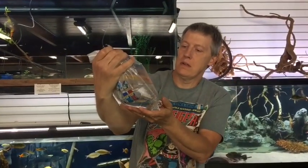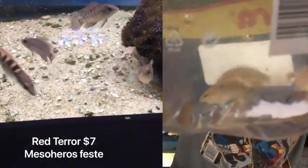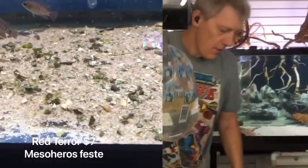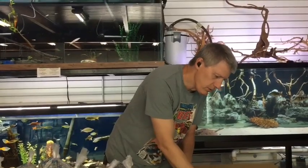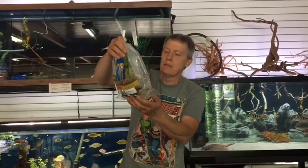Okay, these are the Mesoheros festae, or the Red Terror. They don't look much when they're tiny and blanched out in the bag, but we got a couple of larger ones, really beautiful adults. Shimmery blues on the males, and of course the red, but the girls get kind of a yellow jacket pattern, really cool.